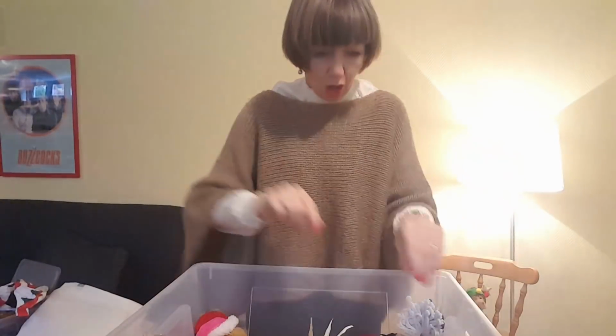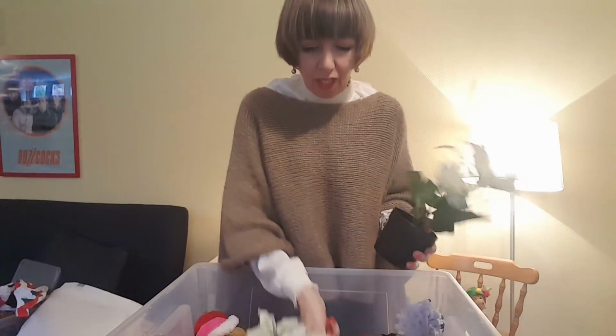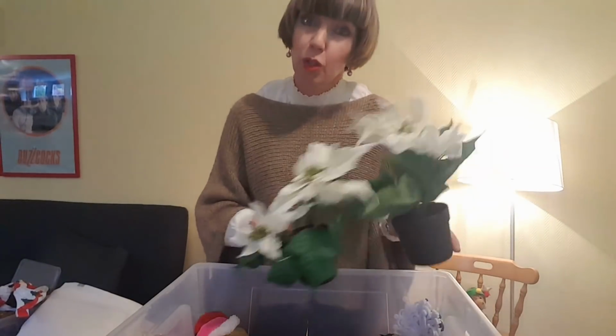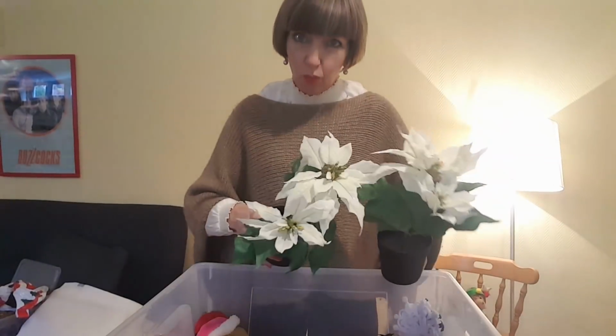Okay, that's the last of the garlands. Oh, and here's some great things that I found in my favourite store, IKEA, a couple of years ago. I used to buy these, what do you call them, the Christmas stars. You call them julestjerne, Christmas star plants in Danish.